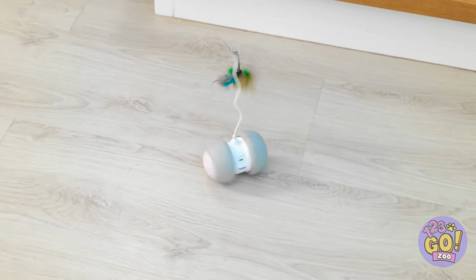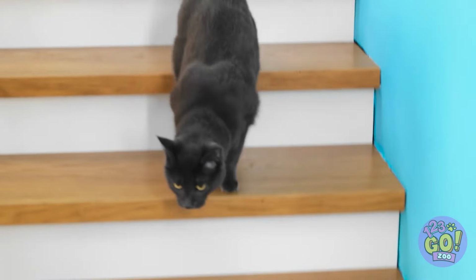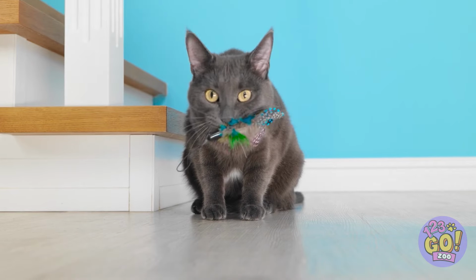It can even fall down the stairs and still work! Is there nothing it can't do? If it could only empty your kitty litter tray, that would be perfect. Where's it going now? It's like a mini workout. You'll be tired after chasing the toy. You'll need a rest afterwards.